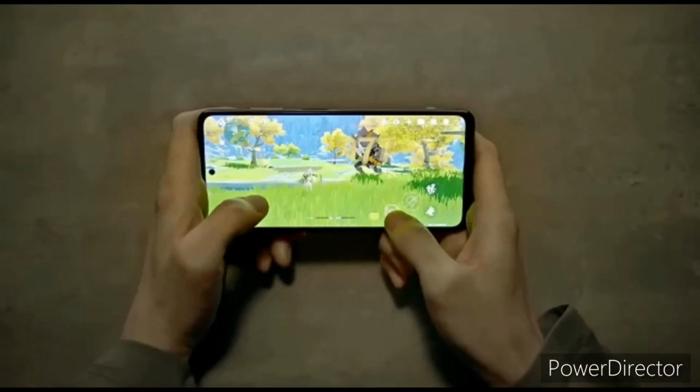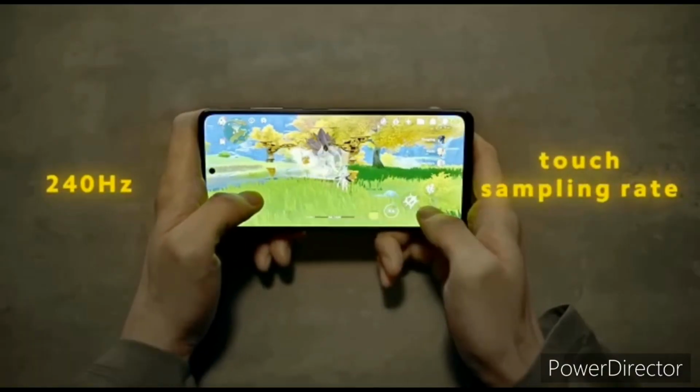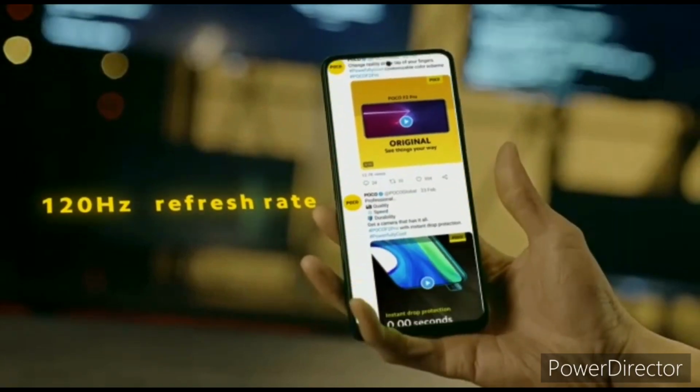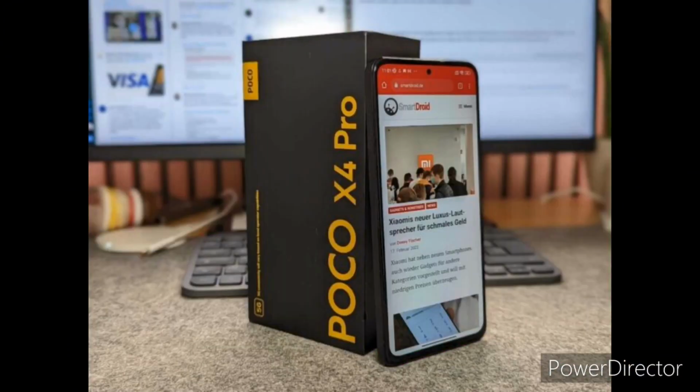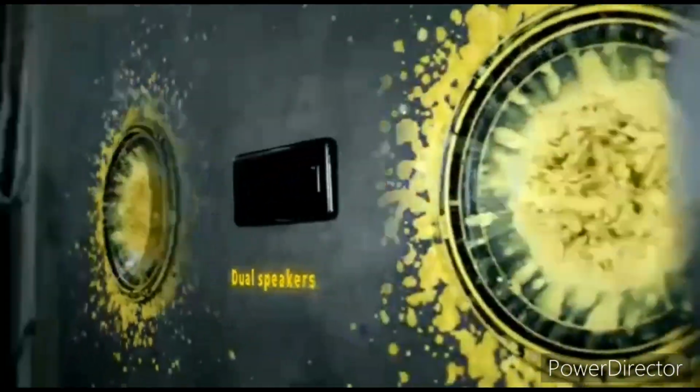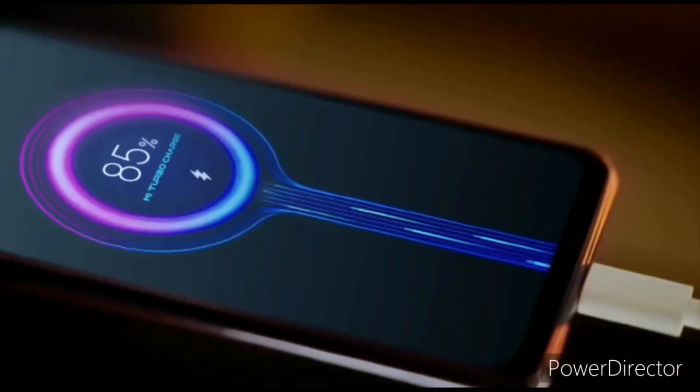The display on the Poco X4 Pro 5G will be a 6.7-inch AMOLED panel with a central punch hole for the selfie camera. The device features thin bezels and an average-sized bottom chin. There is a tiny punch hole on the top and overall the phone looks beautiful. Apart from this, the device will also feature NFC and dual stereo speakers. The smartphone will get power from a 5000 mAh battery with 67W fast charging.